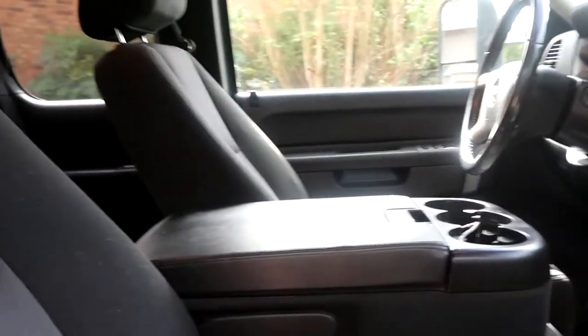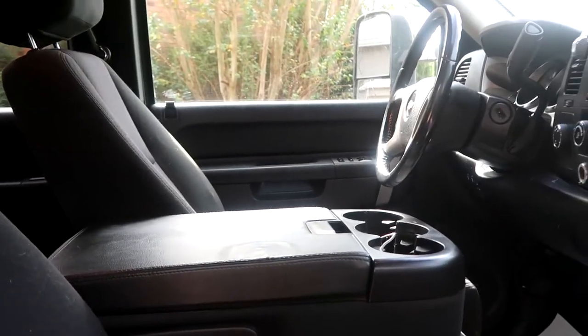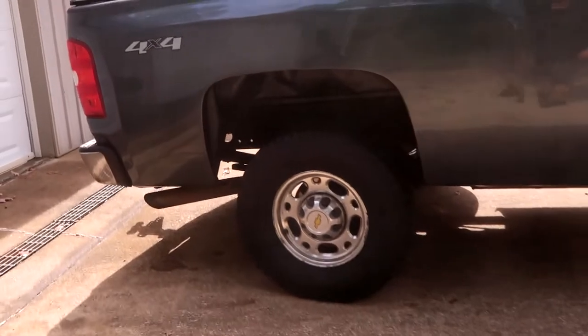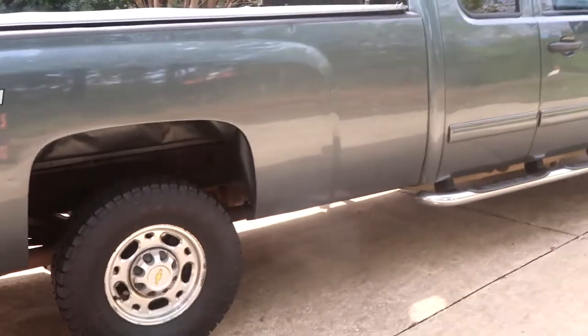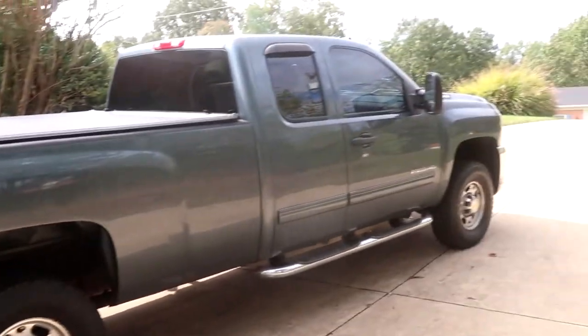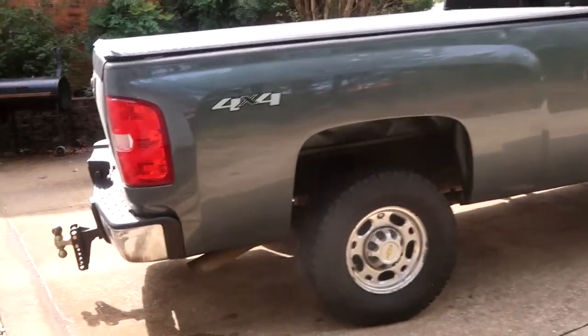Yeah, I've had to replace window switches. They go out pretty commonly on these. Other than that, it's been a pretty good truck. It's just hard on gas, but they're reliable. They tow great, so much better than the 4-speed auto 4L80 trucks. I guess let's go for a drive.